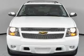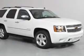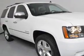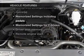A premium sound system is just one of the benefits of owning this vehicle. You will appreciate the safety feature of anti-lock brakes. Let the outside in with a built-in sunroof. Pamper yourself with memory settings. And with these notable features, you won't want to miss out on the opportunity to own this amazing ride.